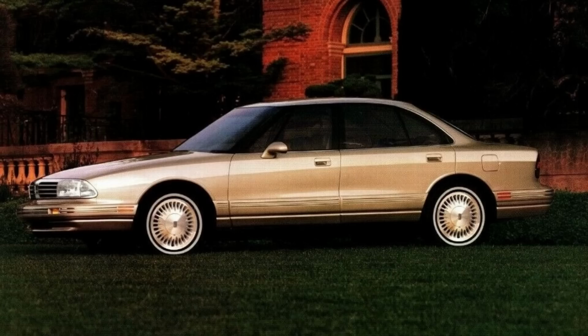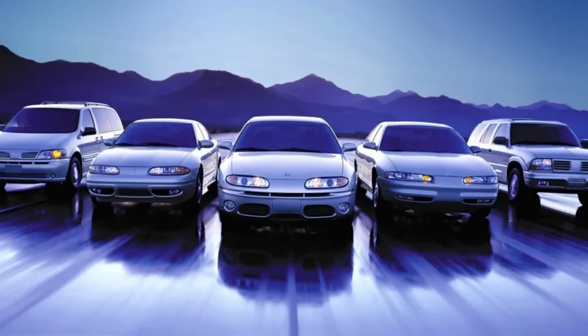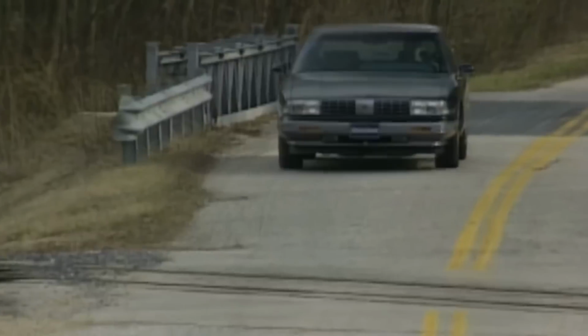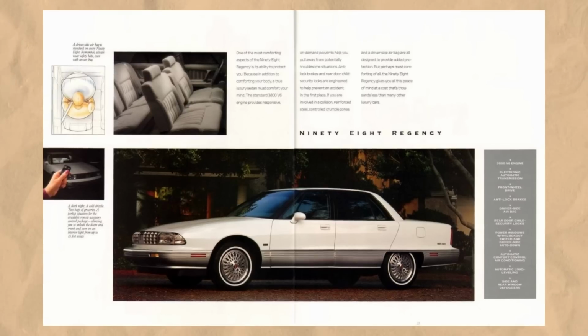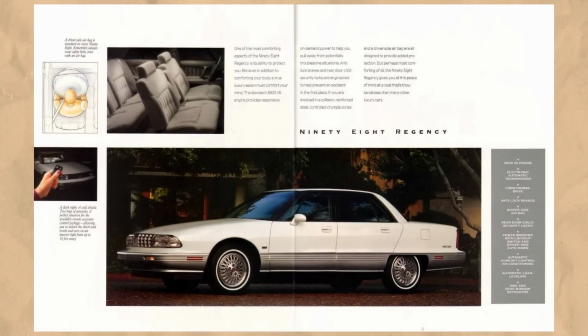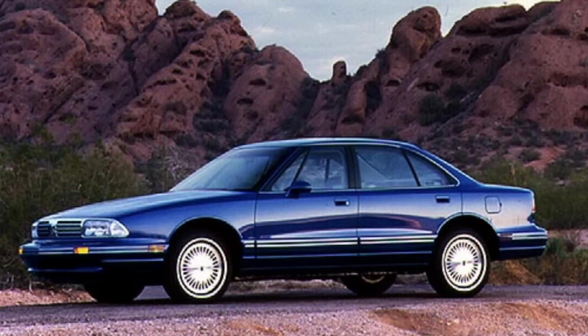Our next entry is the 1997 to 1998 Oldsmobile 88 Regency. This was your father's Oldsmobile, and while the brand was trying to move away from that image, the 88 was still available. For a little bit of context, the 98 Oldsmobile's full-size sedan ended production right in 1996. Associated with the 98 was the Regency trim, or the top-of-the-line, most luxurious offering for the 98. Since the 98 was discontinued, Oldsmobile decided to carry the nameplate on over to the 88.